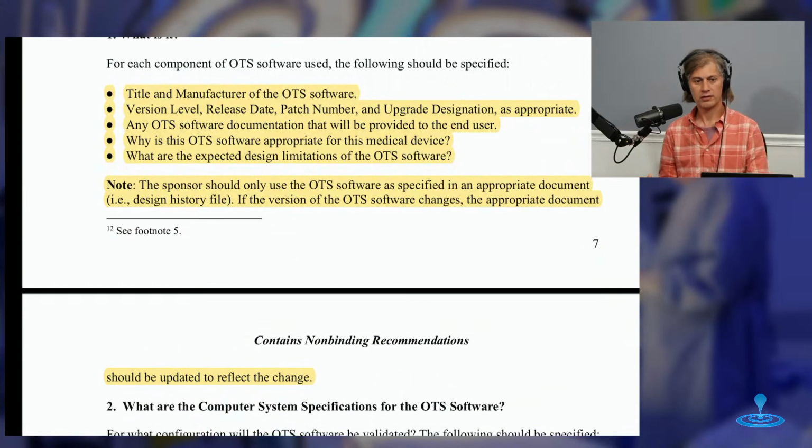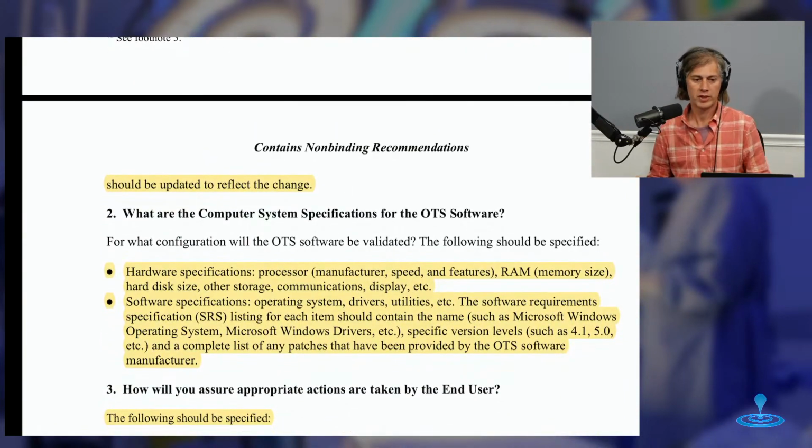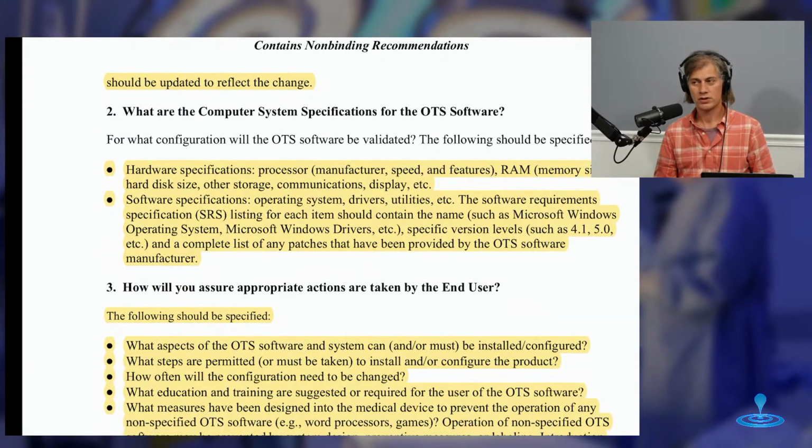In your design history file, where you're doing your design documentation, you do need to document what version, among other things, you're using, and you need to keep that updated. What about the computer system specifications for off-the-shelf software? Can it just run on anything? No. Remember, this is putting boundaries around loose ends. The more boundaries we can put around loose ends, the more likely FDA is going to be okay with our choice of using off-the-shelf software. The hardware specifications, the software specifications, you want to document those. Don't just assume that you get this software, install it on something, and run it. Document all of those elements.